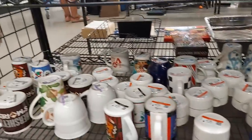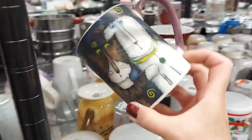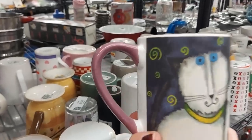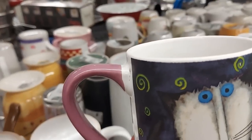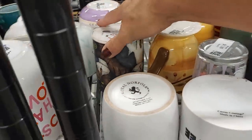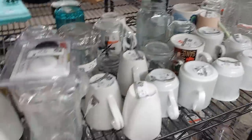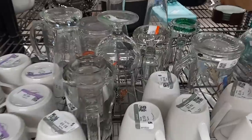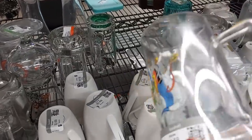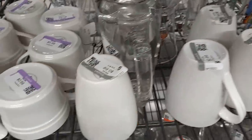Big white cup set at the bottom here. This is a really fun cat mug, but unfortunately, again, a big crack to the top of the handle. Sadly, we will have to leave that one. We'll keep looking. This looks like a big German style stein with a coat of arms on it. Unfortunately, these don't sell ever so well, probably $12 to $15.